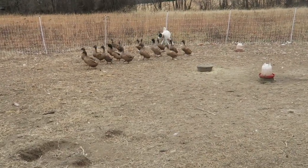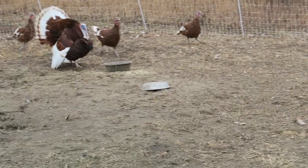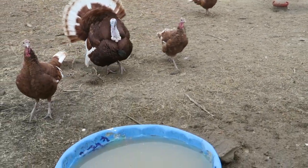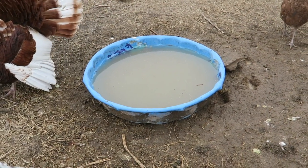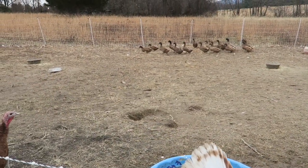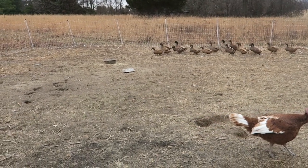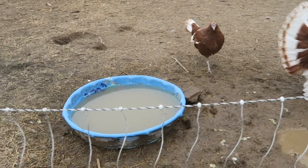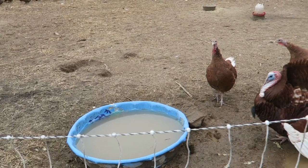Below where the chickens are, I have my ducks, and the ducks are sharing the space with the turkeys. One of the favorite pastimes for the ducks is this kiddie pool, where they come and they swim and they drink and they mess it up. Look at all this water down here. In the past, I've been discouraged from keeping the chickens and the ducks together precisely because of how messy they are. They mess up the water, and so it'll have to be changed quite often.